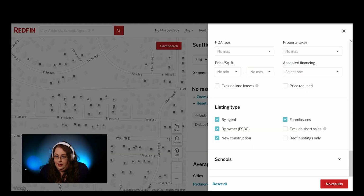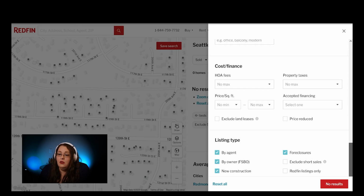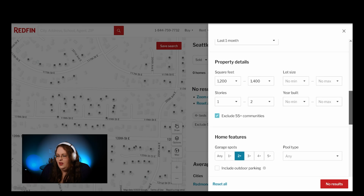Okay, so we're looking at HOA fees. See, they don't even start till $25 a month. It's not even an option. So I'm not going to bother with that. If it was a higher HOA and if it was maybe a different type of house, not even going to bother with property taxes, price per square feet. Like most of this, I don't need to get in that much detail. But there is something. Did I already choose it? I already did the square footage, didn't I? Okay.